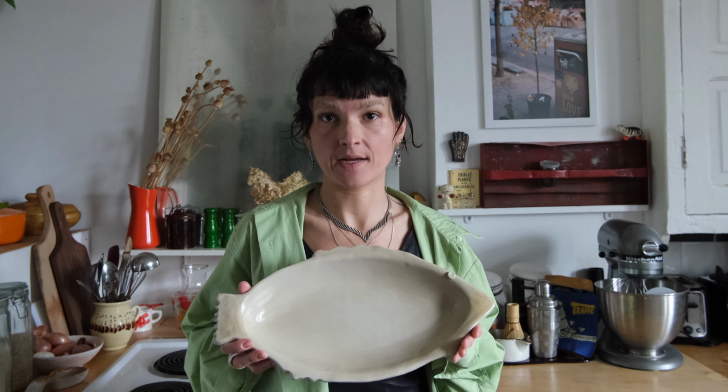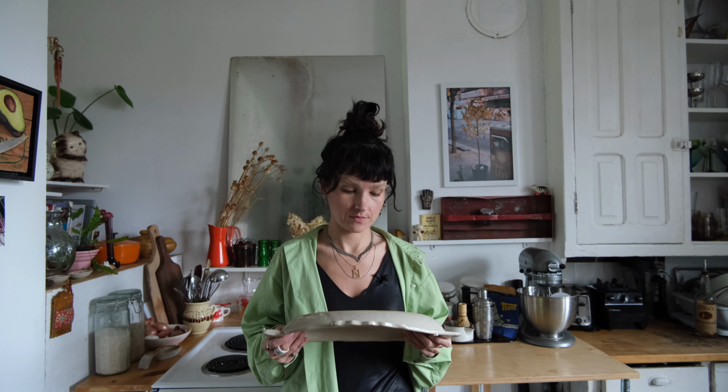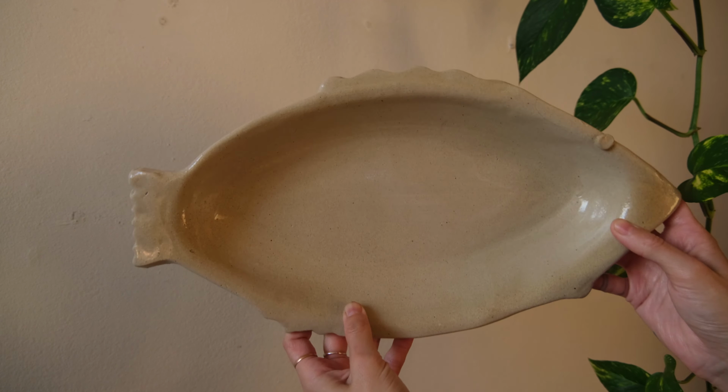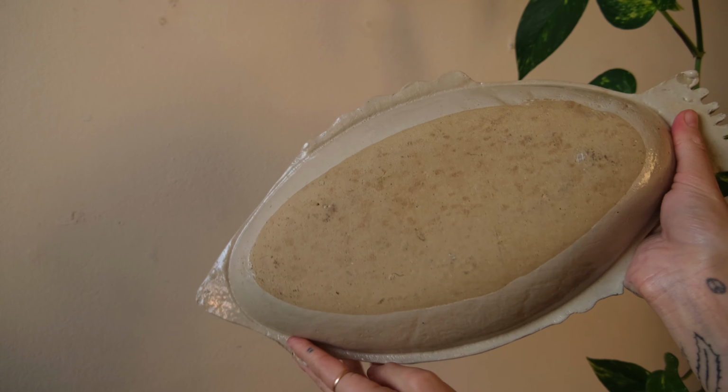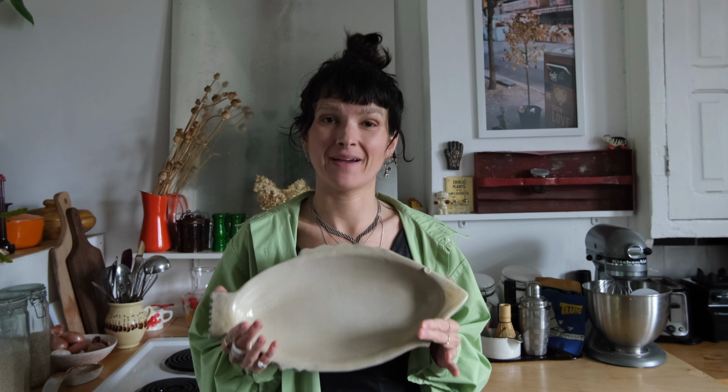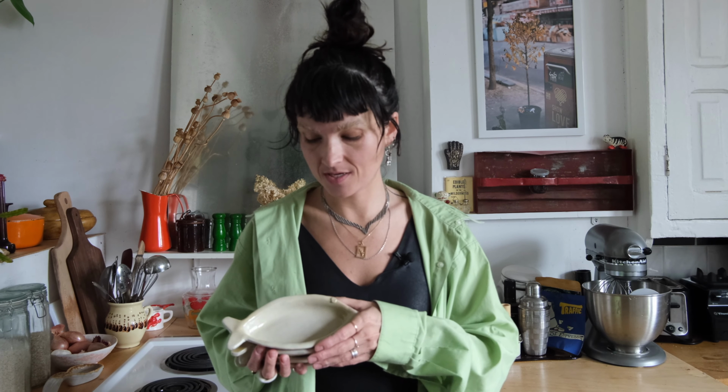This next thing is really awesome. It's handmade and it is a fish platter. I think it's so cute. And the feel of it feels very rustic. There's no signature on it. Who is the artist who made this? Because not only do I have this, but I have 4 baby fish plates.